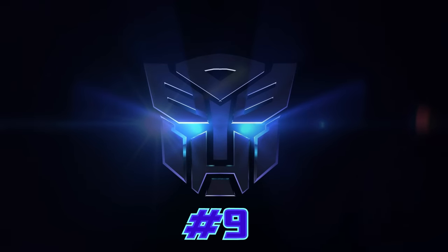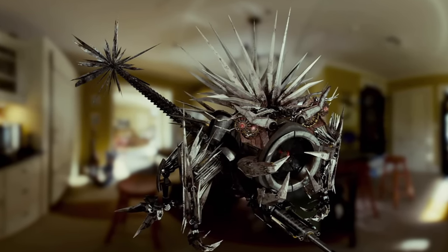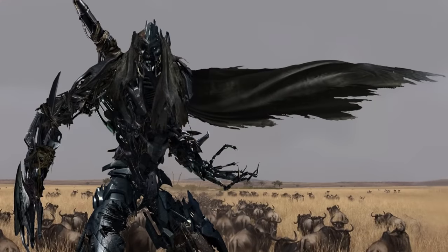Number 9, Garbage Disposal Bot. Now, around the time this robot was introduced, there were clear signs that the Bayverse was only going downward when it came to quality. Nothing made any sense, especially the events of Transformers 2 Revenge of the Fallen.